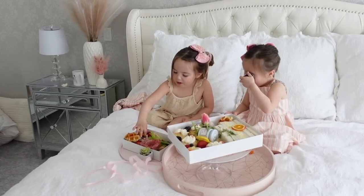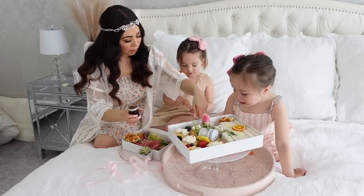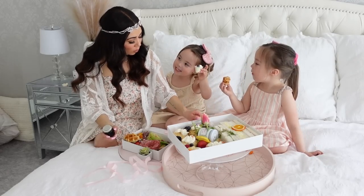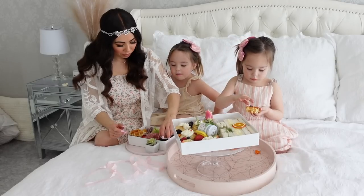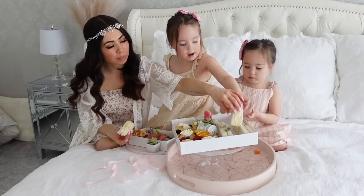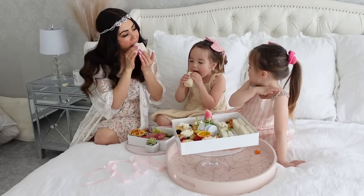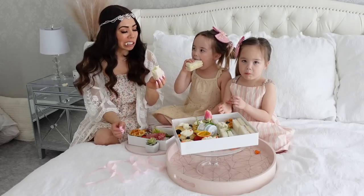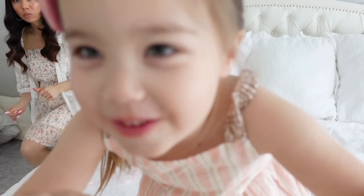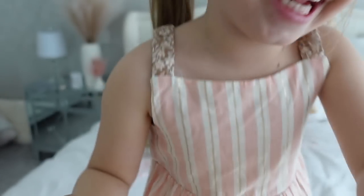So delicious. Mom, what's your favorite out of all the food? My favorite is the Oreo. The Oreo? I mean a waffle. The waffle? My favorite is this. Ooh, the dip. Now, Mommy wants to try salami. Yeah. And look, there's pepperonis. Can we do sandwich cheers? Cheers. Cheers. That's good. I think I like the egg the most. Me too.